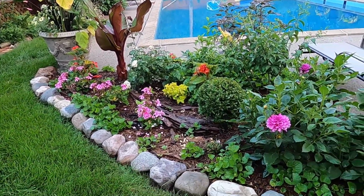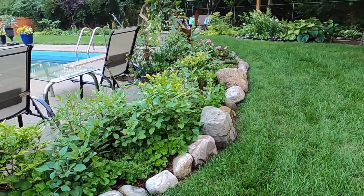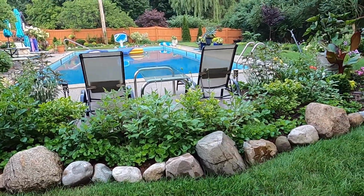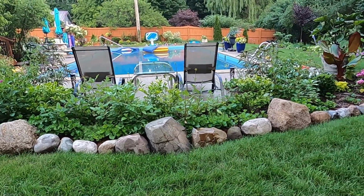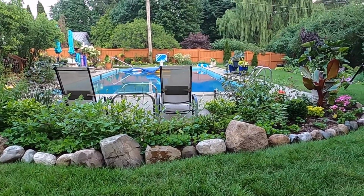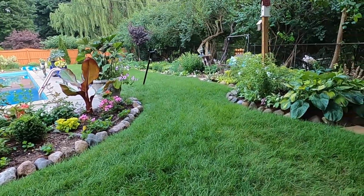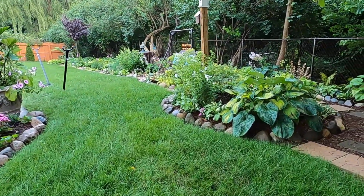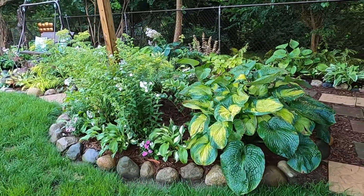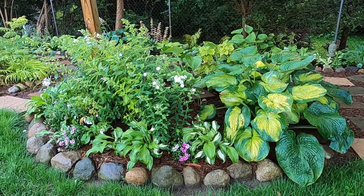So this one's just looking really pretty. I'm so glad that I had the idea to put this half moon bed at the end of this garden, because it really has changed the way that it feels. It kind of sets the pool off as its own little area. Which is not really a little area, it's fairly large, but hopefully you get my point in terms of it being like a garden room almost, even though it's so big.